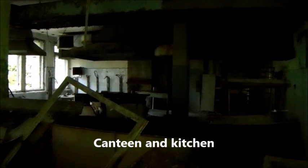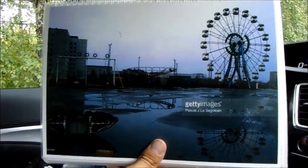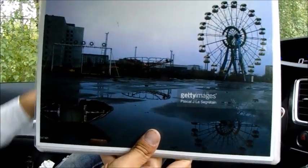Items were taken. Cracked asphalt and concrete. The area started to get overgrown very fast.